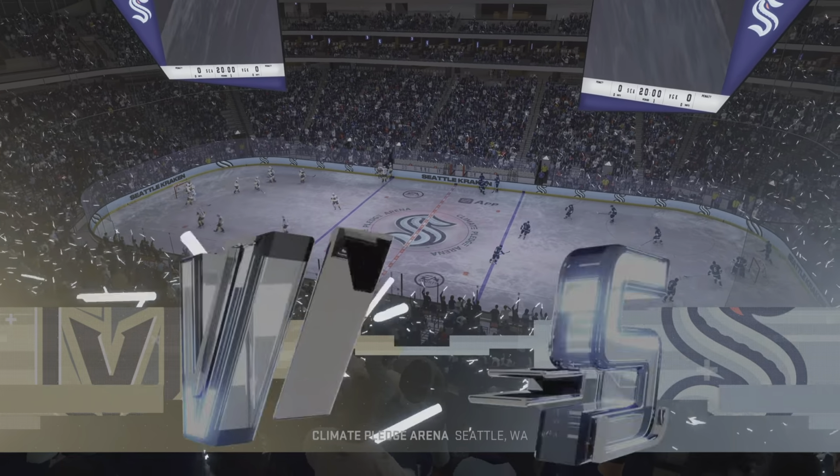Seattle's been working hard and have put forth a strong effort throughout this entire game, and that's the reason they have the lead. They wanted to extend the cushion, but unfortunately, bad luck on their side, or maybe it was good positioning by the goaltender, but nonetheless, it goes off the post and out. The Golden Knights get nothing here on this power play. We're back to even strength.